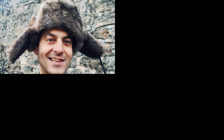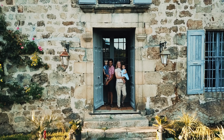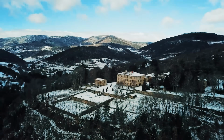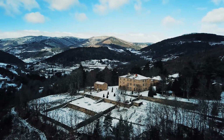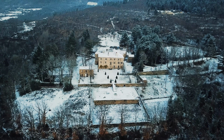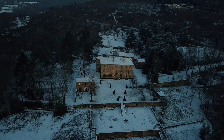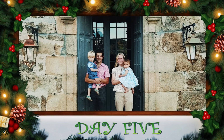We are Marc, Amy, Juliette and Clement from the medieval Chateau de Rosieres. This Christmas we've made you a very special advent calendar. Every day from the 1st to the 25th of December we will open the door to a different room in the chateau and introduce you to its past, present and future. Merry Christmas.